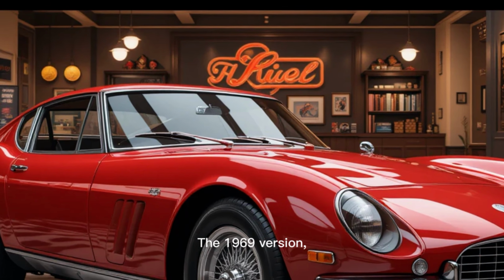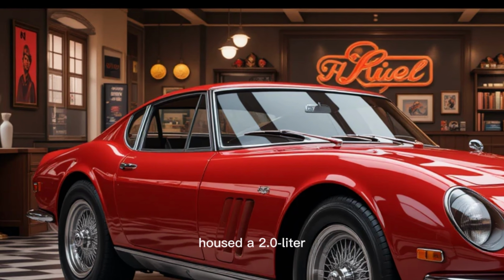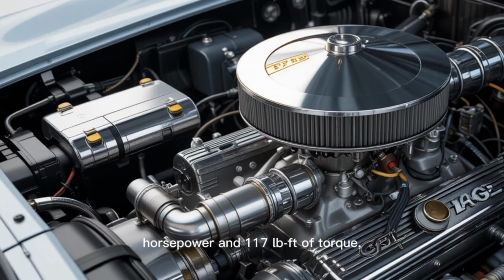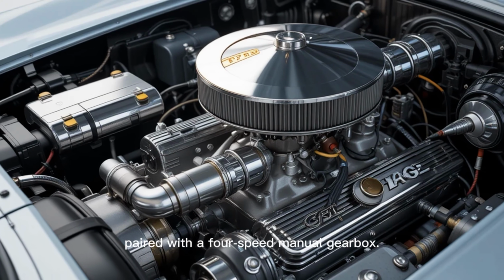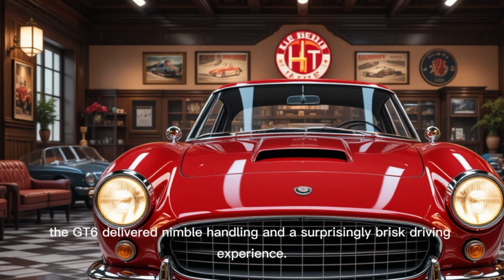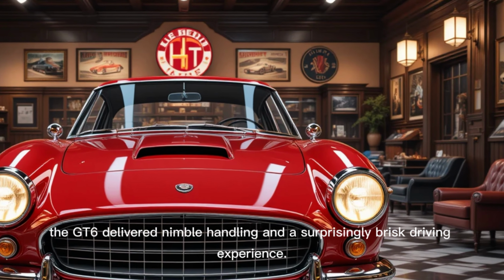The 1969 version, part of the Mark II generation, housed a 2.0-liter inline-six producing 95 horsepower and 117 pound-feet of torque, paired with a 4-speed manual gearbox. With a curb weight under 2,000 pounds, the GT6 delivered nimble handling and a surprisingly brisk driving experience.